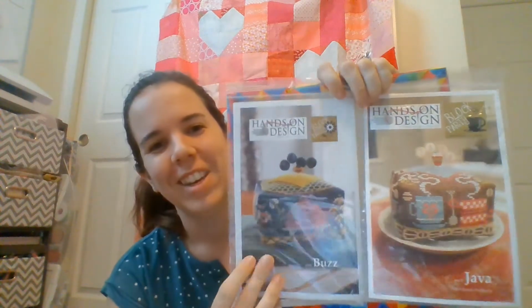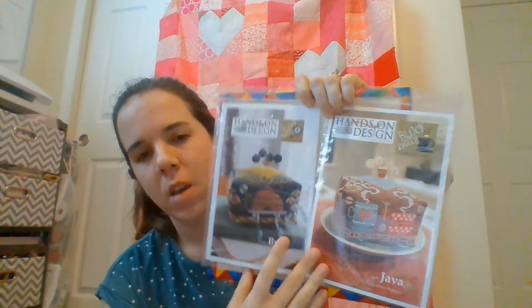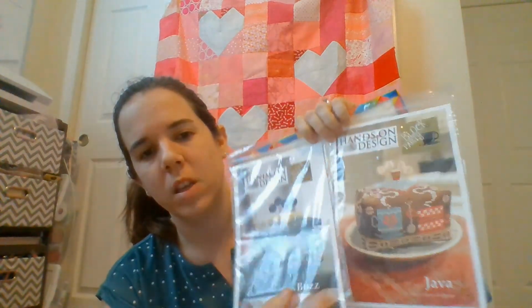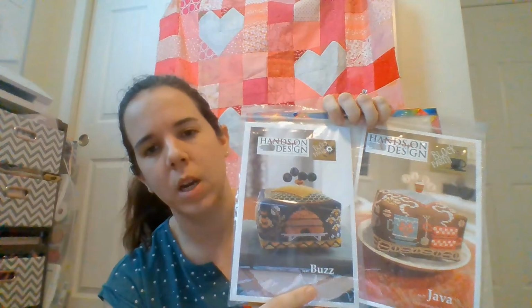But because I liked those so much, and then I saw she has back ones, I ordered 2 of the other ones. So Buzz and Java, and it came with the button pack. I got these from a seller on Etsy. I just searched for Hands-On Design block party, and these 2 came up. She has a couple more, but I don't think I'll stitch those. I just liked the Java and the Buzz.